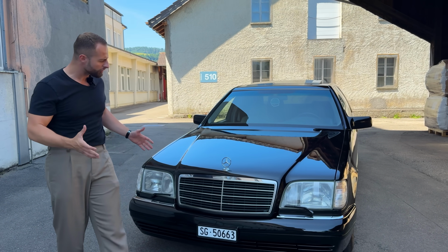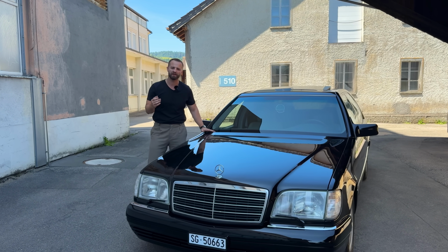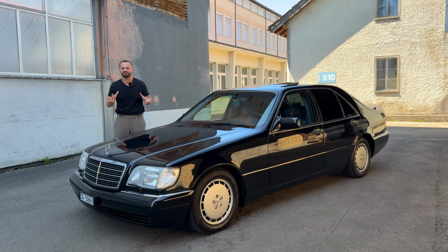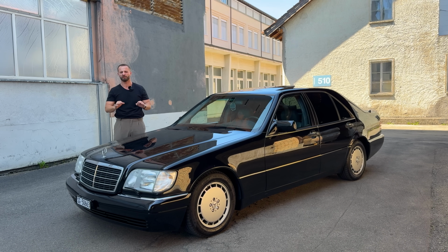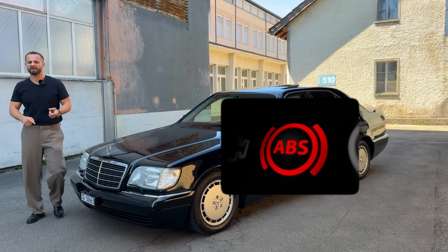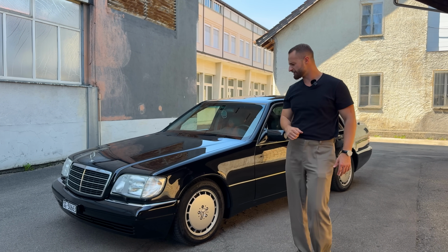In German, they call this the tank because it was literally built like a tank. 2.1 tons in 1991. Imagine, accountants didn't have a say back then. It was all about engineering. They said, we want to make the greatest car you could ever get. In fact, this has ABS, ESP, and a bunch of electronics. But before we go into that, let me pop the hood and show you what the engine is all about.